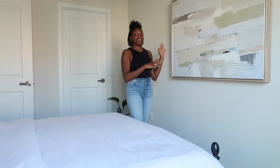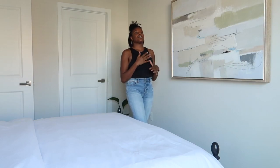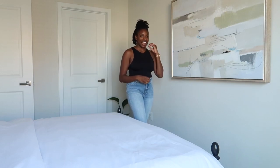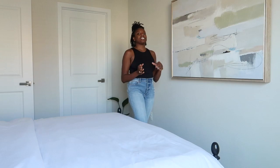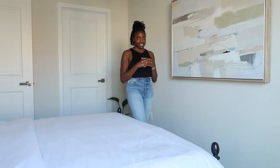This one doesn't have the same colors or the same tones as the one downstairs, but it is in the same color family. So when you're looking to make your house more cohesive, you don't have to exactly match every color, but making sure that your pieces are in the same color family will help the house tie together.